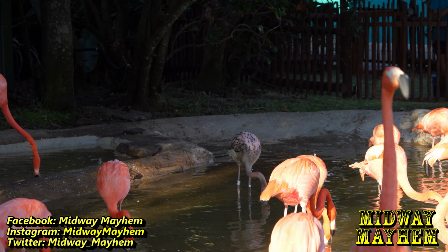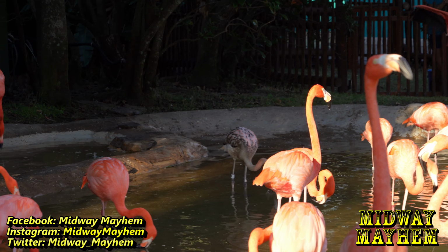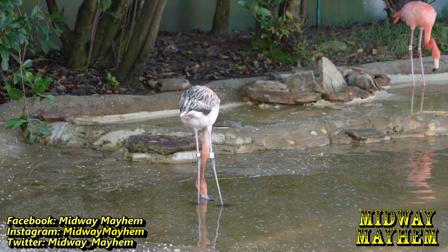Looks like both baby pink chickens are taking a swim. One of them right there, and the other one is right there.